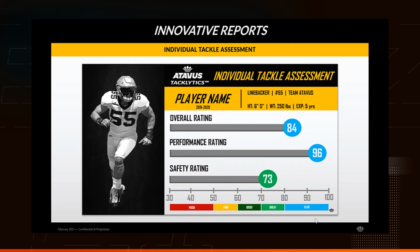So again, this is our Atavus tackle rating. We like to include it as the first part of our individual tackle assessment because it does provide a well-rounded overall story and a view of how well a tackler did in overall performance and safety.